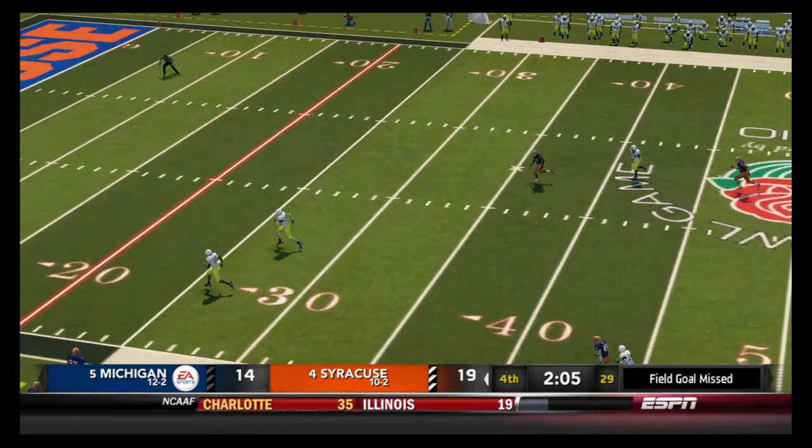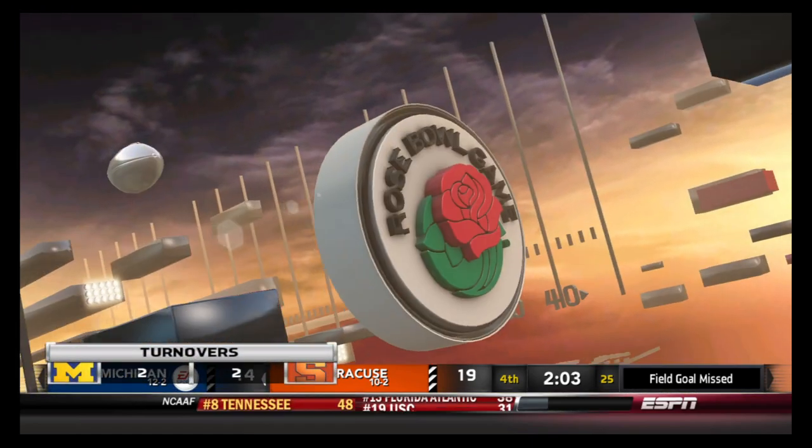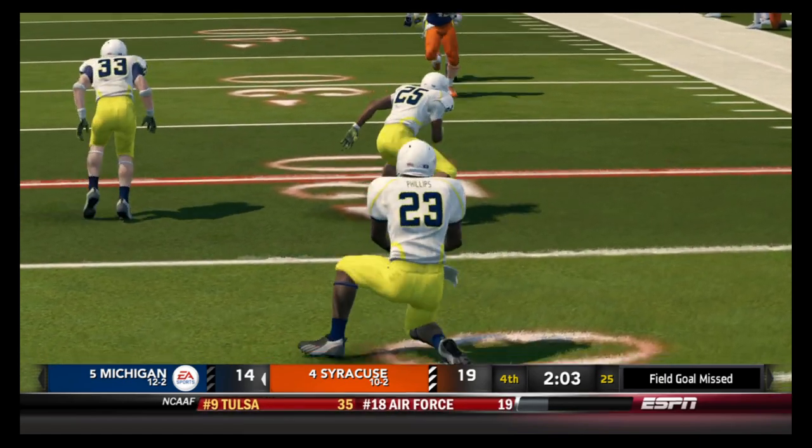He really got a hold of that one. He dropped it. He was definitely peeking to see what kind of space he had to run. That loss of focus is what cost him.